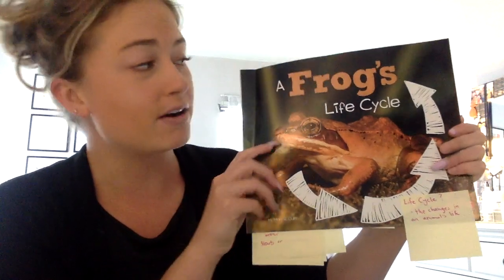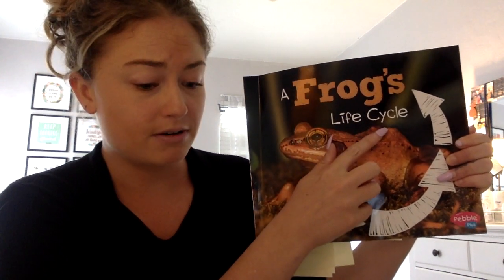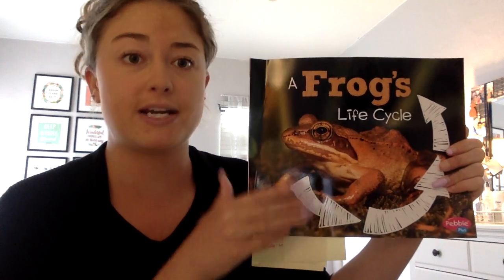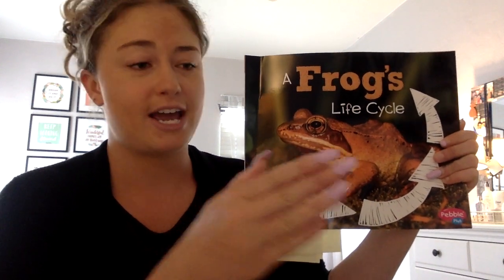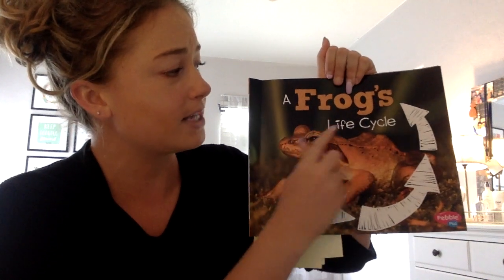Today we're going to learn about a frog's life cycle. What is a life cycle? Friends, a life cycle is the changes in an animal's life. So just like how you grow up from being a baby to a toddler and then becoming a big kindergartner, and you'll continue to get bigger and bigger and bigger, that's what happens for animals too. So we're going to be learning about how a frog grows up, a frog's life cycle.